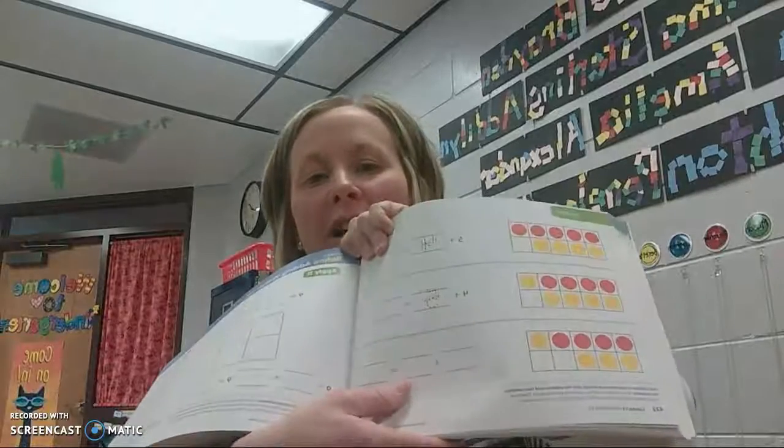You're also going to complete page 422. Now on this page, you have to look at the colored dots to complete your number sentence. Boys and girls, finish up those pages.